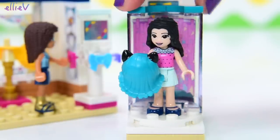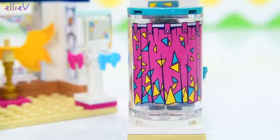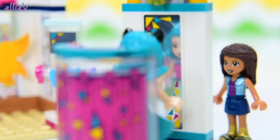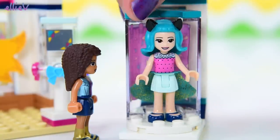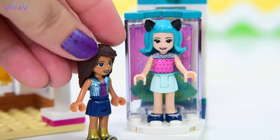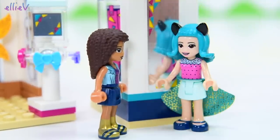So off to the change rooms they go. Here we go. Let's see. Oh, actually Andrea has got an idea. Andrea thinks that to go with that wig, you're going to need this skirt because they match so beautifully in colours. What does Emma think? She's not sure that she wants to come out. Come on, Emma, come out and show us. She looks so cute. I think blue is a lovely colour for you. She looks absolutely adorable. She is ready for the next costume party.